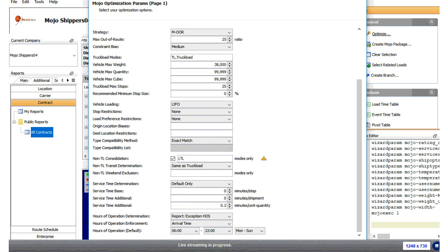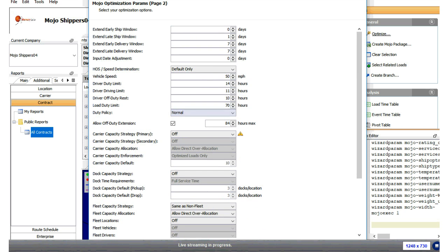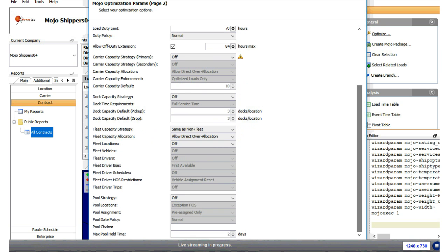You can affect how you treat your dates in the system, impact the hours of service, so if you wanted to slow vehicles down or speed them up. Furthermore, if you wanted to include fleet, and I'll get more into fleet capacity, if you wanted to assess what it would look like if you brought a dedicated fleet into your network, you could take a look at that.